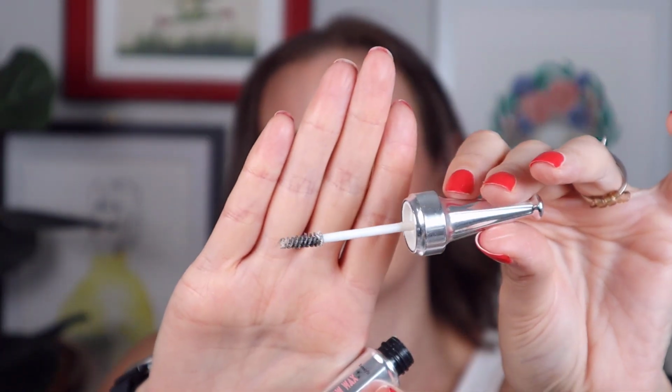Well, I haven't had the full size, but if I'm going to repurchase, which it's in my cart for the Sephora sale, I'm going to repurchase this size because I'm wondering if the brush on the full size is the same size or bigger. I don't want it to be bigger. I like this size. I think this size is really key. This is a clear brow gel.